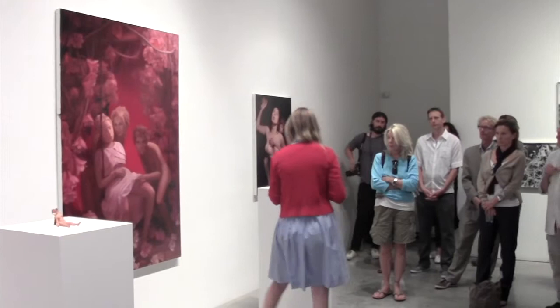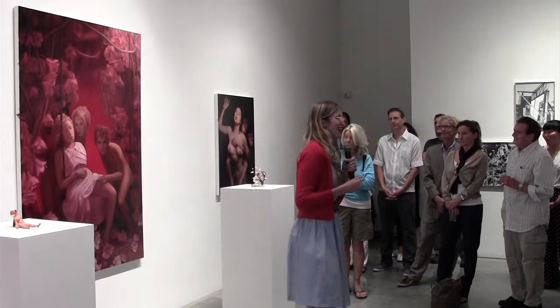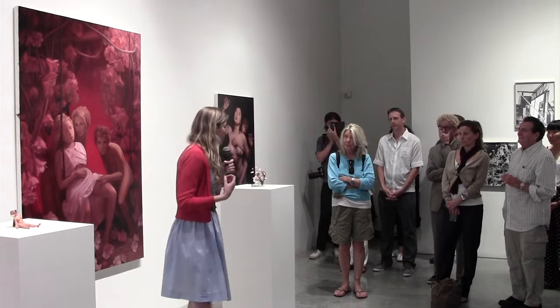Whereas over here, we have Sneak. Sneak was originally going to be a naked man crouching, and I decided that it was too obvious because naked men love crouching. I felt like it needed to be something different, and I realized that so much of the show was about being a woman and being kind of sneaky. And so I wanted to make a painting or a sculpture about that kind of sneakiness.